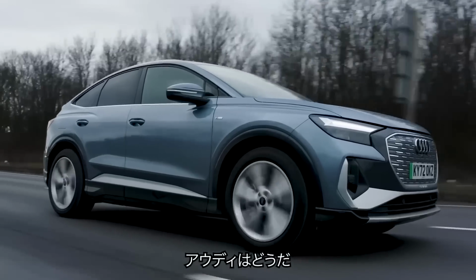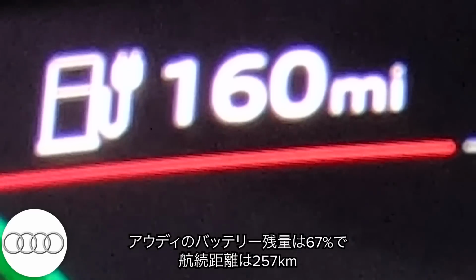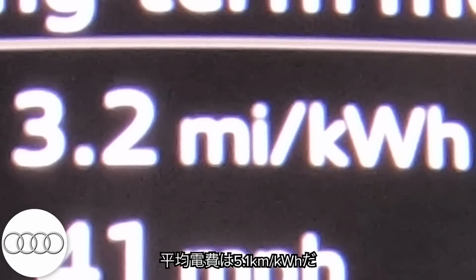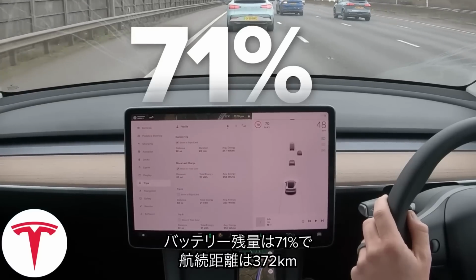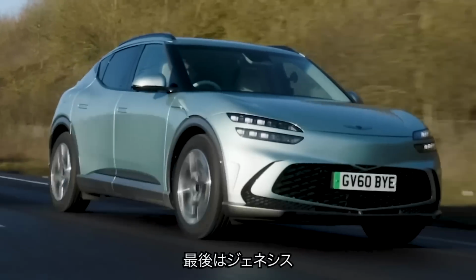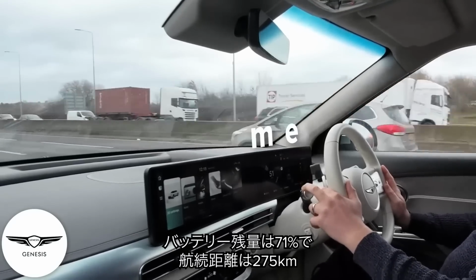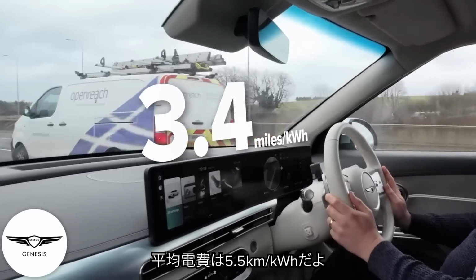How about the Audi? The Audi has got 67% battery remaining. That equates to 160 miles of range, and I'm averaging 3.2 miles per kilowatt hour. What about the Tesla? I'm currently sat at 71% battery, which gives me 231 miles of range, average of 3.9 miles per kilowatt hour. And finally, the Genesis. The Genesis has 71% battery left, which is 171 miles, and it's averaging 3.4 miles per kilowatt hour.